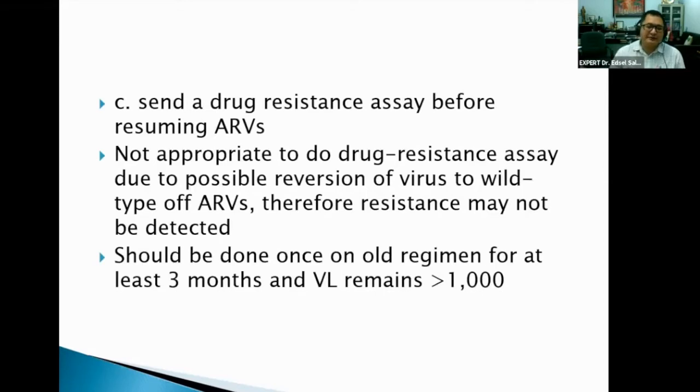And this is the tricky part because if you are off medications, there is no drug pressure. And as we said before, nagre-revert siya to wild type. So yung test kasi na ginagawa, yung genotyping, it can only detect resistance if 20% or more of the virus population has the mutation. Otherwise, it will miss it. So it may detect it, but then again, it may miss it. So it's not the best time to do it.